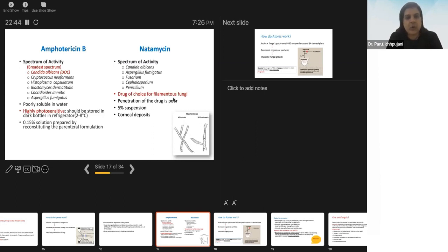Then comes natamycin, which again is quite frequently used because it is drug of choice for filamentous fungi, such as Fusarium, Aspergillus, Cephalosporium, and Penicillium. Having said that, it doesn't mean that it doesn't act on other fungi, but it's the filamentous fungi which are most affected. The penetration of this drug is relatively poor as compared to amphotericin B. It is given as a 5% suspension. So whenever your patient is instilling this, you have to tell them to shake the bottle before they start putting the drops. By virtue of these suspension particles, sometimes you can have corneal deposits of the particulate matter in the areas where the cornea is denuded.